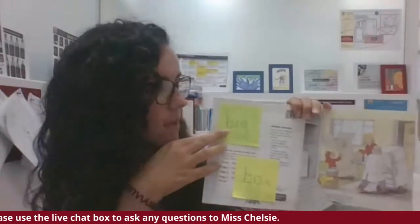I'll be like, okay, what does this say? But big. What's big in the picture? Can you show me what's big in this picture? And then it spirals on. If the child said to me, oh, I think a dog's living in that box, that is fine, because that's what they think. They've given me an answer of what they think is going to happen in the book.